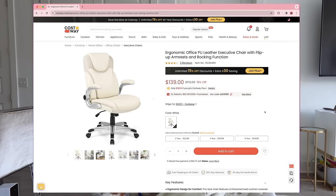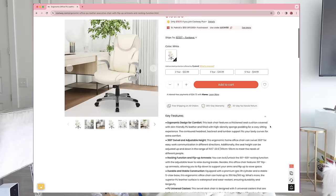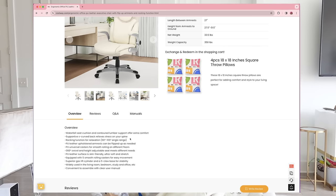Now, in addition, I am looking for a back supportive chair. I want one that actually is functional and not just cute. So I went ahead and scrolled down to the overview, and I want to look at the details of what it says, like, tell me about this chair. And I saw a section that was perfect for me.